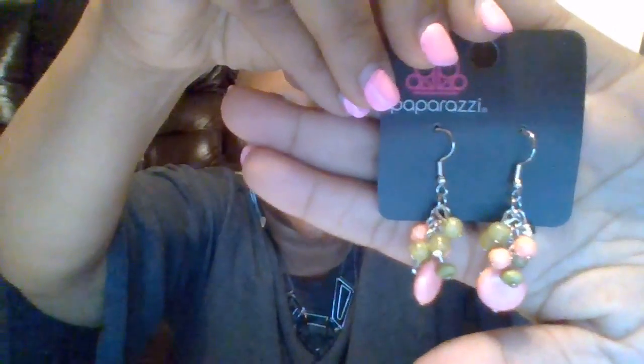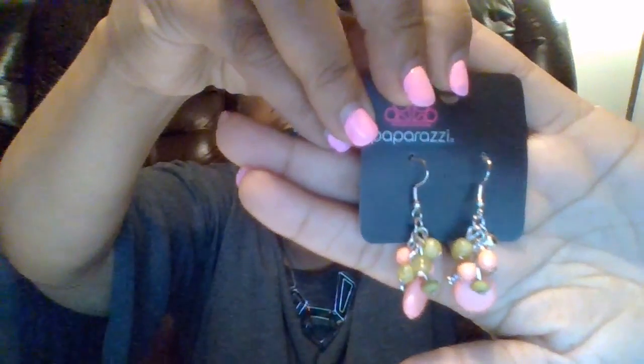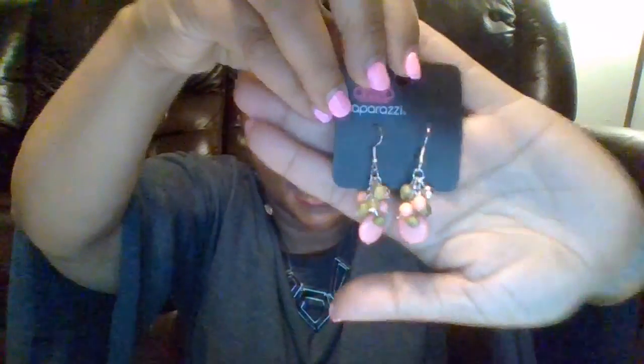E18 is on a fish hook. You have kind of like a coral and moss green combination here. You have some varying size beads in E18.